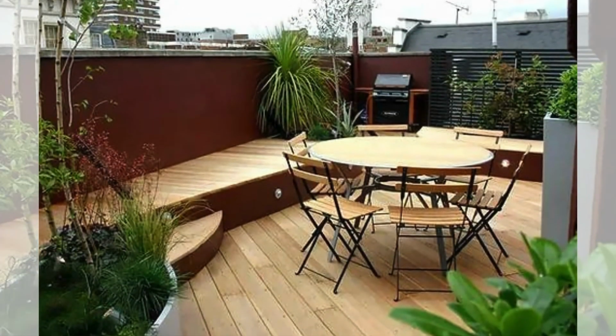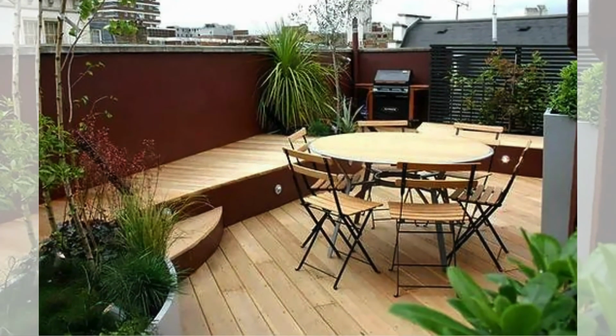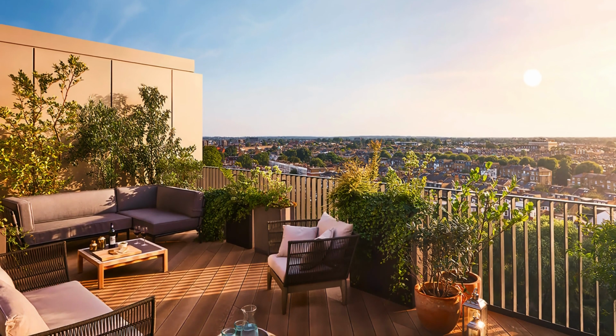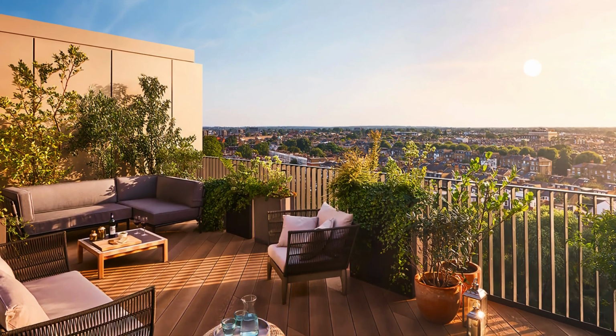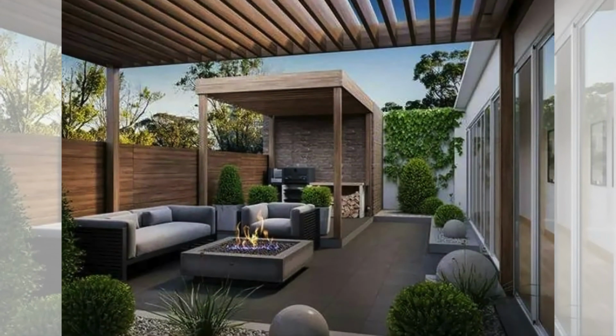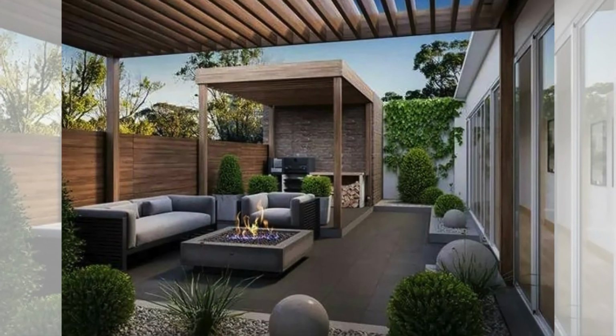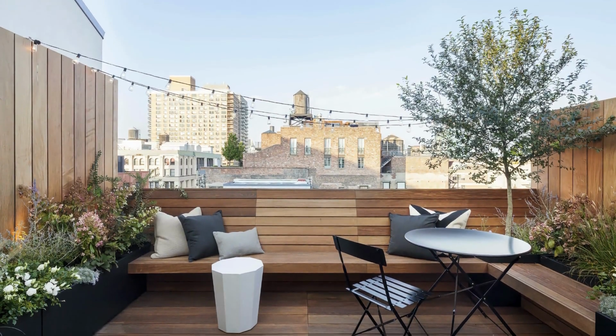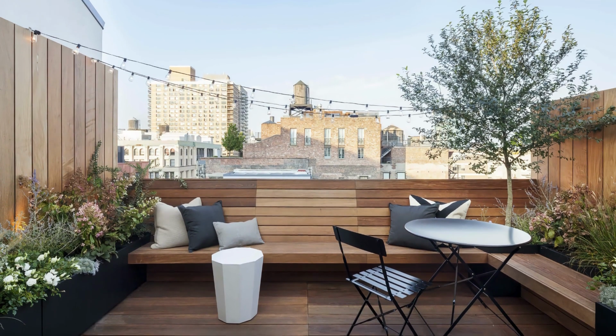For those with a flair for sustainability, embrace eco-friendly practices in your rooftop garden. Install rainwater harvesting systems, choose native plants that thrive in your climate, and perhaps even incorporate solar-powered lighting. Not only will this contribute to a greener environment, but it will also make your rooftop terrace a sustainable oasis.